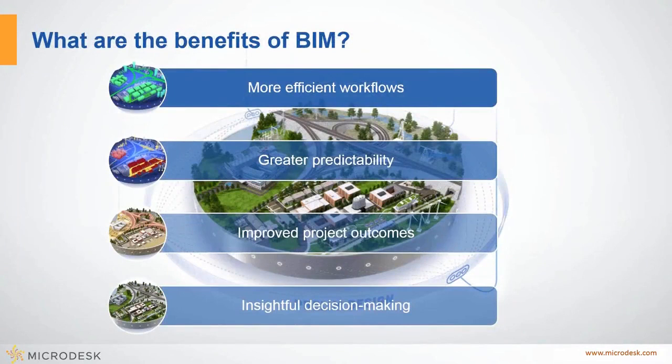Now, benefits of BIM. In a nutshell, we're going to have more efficient workflows, partially because of the way that the software actually works within this process. We're going to find that we actually have a greater predictability. Now, that doesn't mean that you're going to know exactly how long projects are going to take. What we're talking in terms of predictability is in our designs.